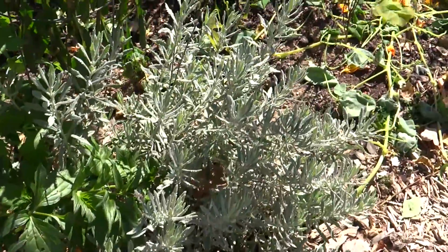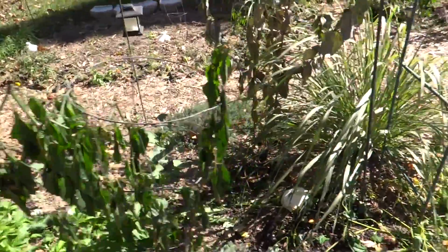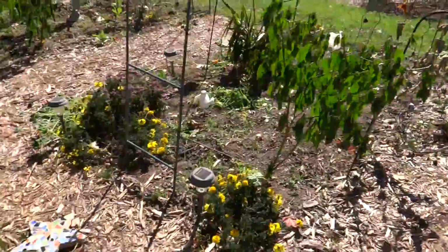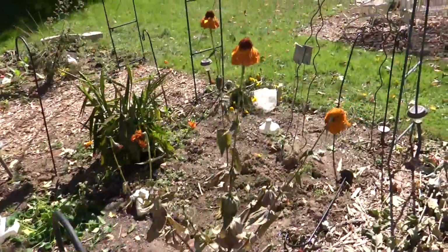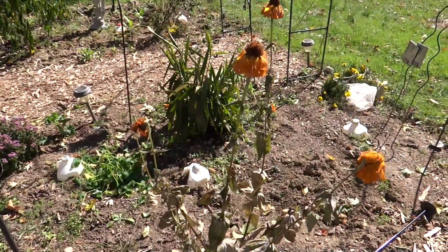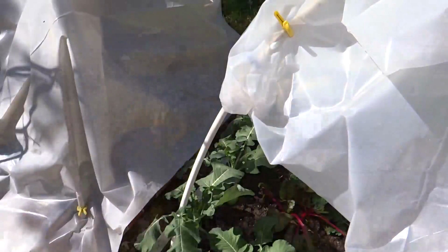Up here is some lavender, and it's doing fine. Another pepper has died. All the nasturtiums died. Peppers not looking good. I'll be pulling all these out. All of the zinnias died. I sure did enjoy those this season though. They were really, really nice. I'm going to grow a lot more of those next year.